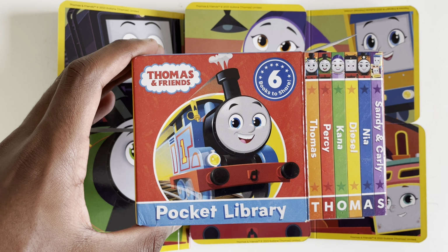Let's read Thomas and Friends. Thomas blasts off. All engines ready for adventure. One early morning, the engine sheds were woken up by loud revving and whooshing noises. "Today is the big rocket launch," Thomas cried excitedly.